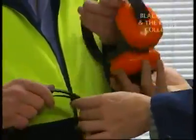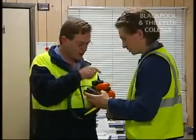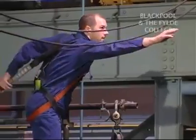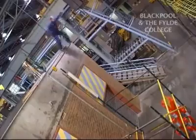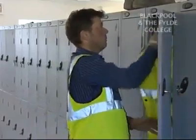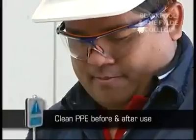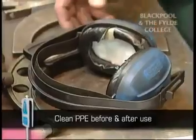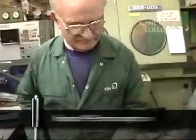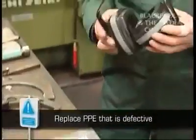Ensure any PPE you use complies with the requirements of the Personal Protective Equipment Regulations and meets basic safety requirements. Using poorly maintained PPE can kill you. When maintaining and storing PPE, follow these rules. Clean PPE before and after use. Inspect PPE for damage before and after use. And replace PPE that is defective.